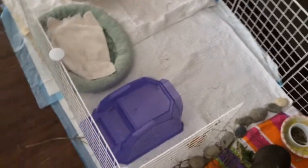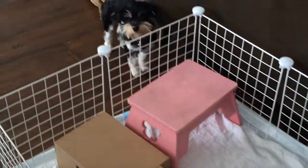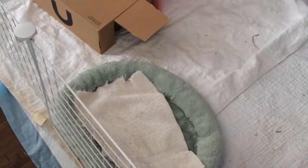So right here we have their walk-in small animal pet barn. Medium size, I believe medium. Or might be large. Pretty sure it's medium. There's Tara. Tara, come here. She's like, what? This is their cat bed that they like to sit on sometimes.